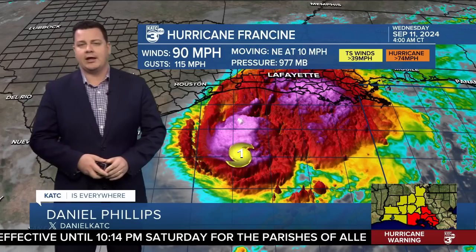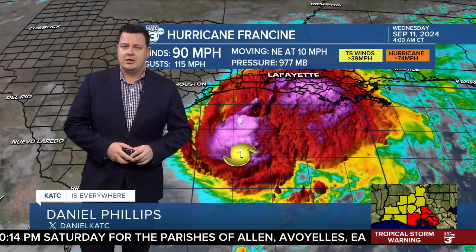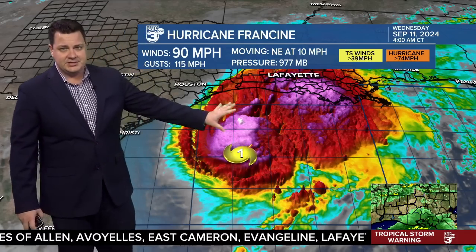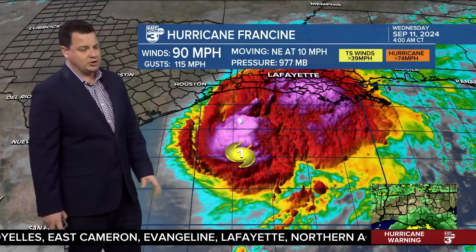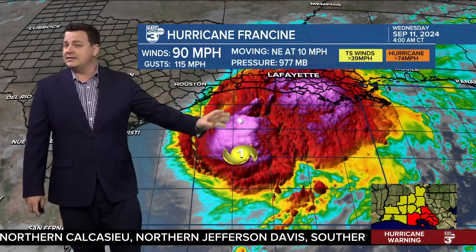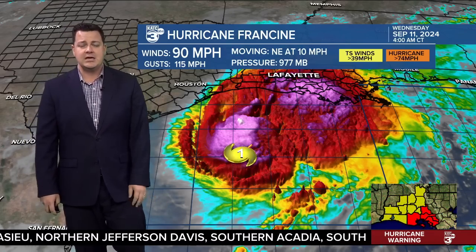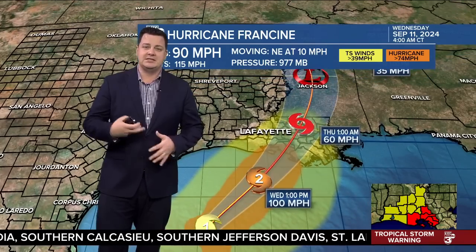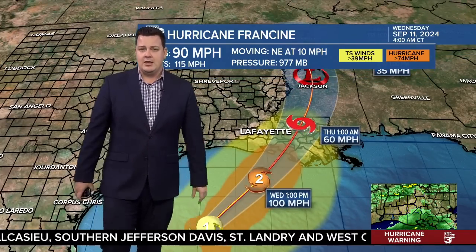Those who are just waking up this morning who have not seen that 4 o'clock bulletin will be happy to see that it has continued to slide a little bit out towards the east. That track nudging a little bit eastwards in the model, further east than that. And that is going to pull some of those impacts away from parts of Acadiana. Not entirely. There are still going to be some parishes that we cover that are still going to feel the brunt of this storm. We're starting to see some of those areas see some of the early bits of activity picking up right now.